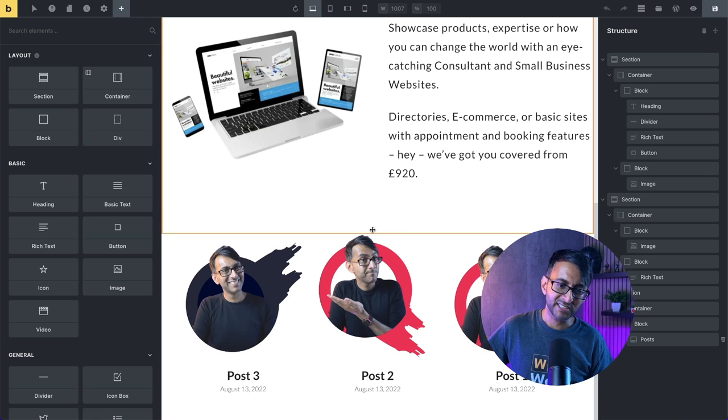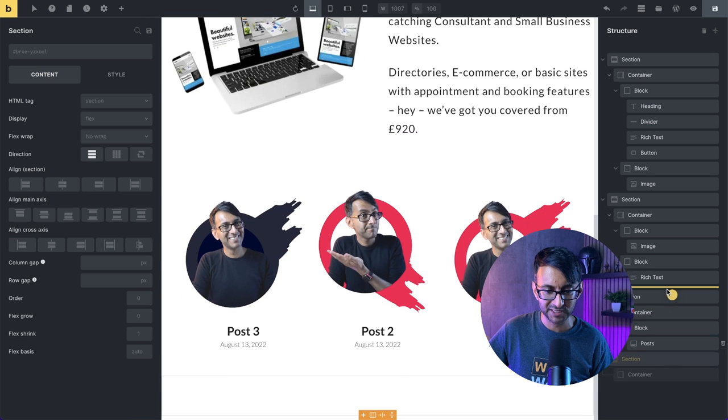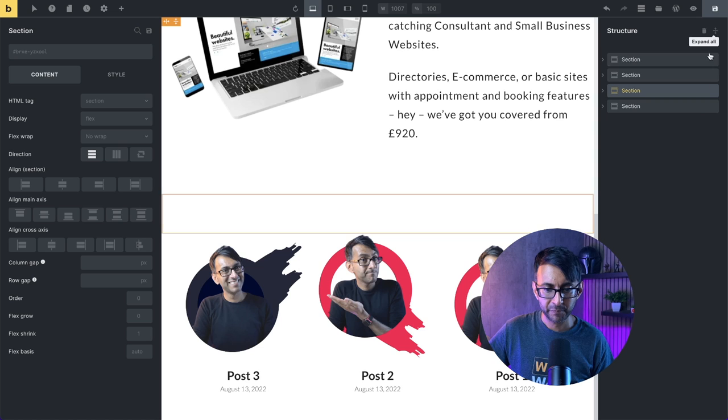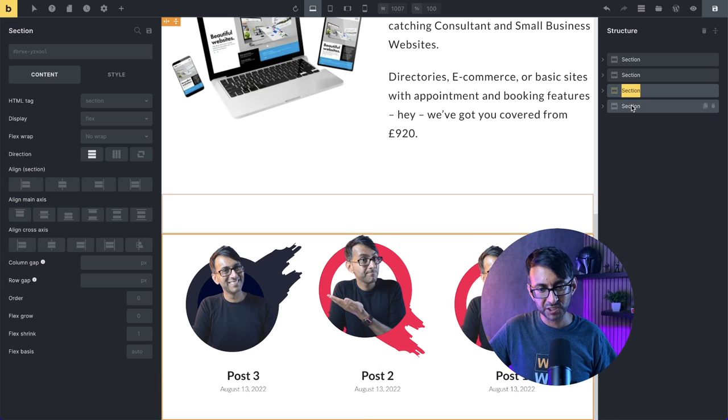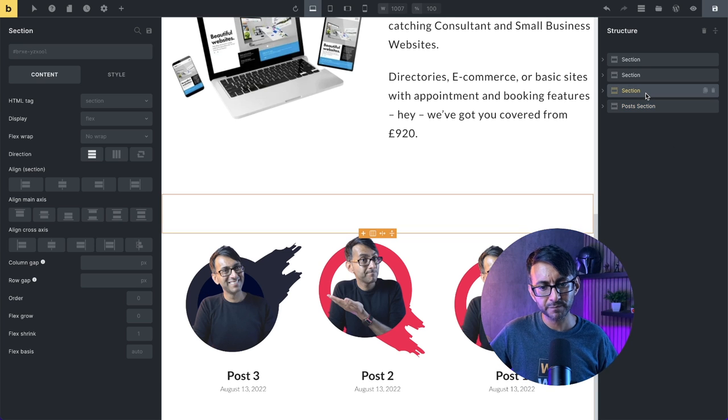Right, okay, so if we just go down here, do you remember I said it would be good to add in a title down here? I would definitely do that, and I'm just going to quickly add one in now. So we're going to add in a section. I'm going to move that section to sit above there, like so. Bear in mind, you may want to rename items as well. I haven't stressed on that. So I'm just going to call this post section, something like that. It's a good thing to do, in my humble opinion.